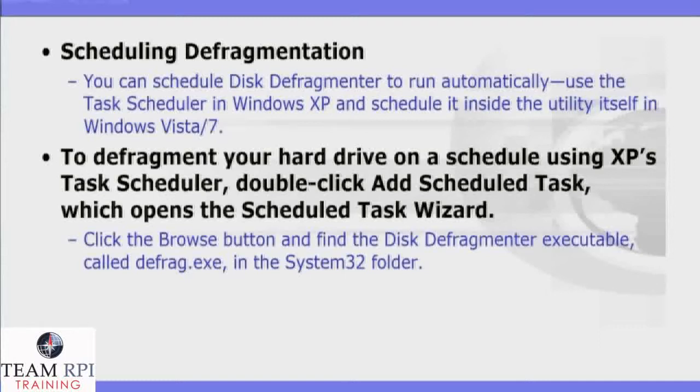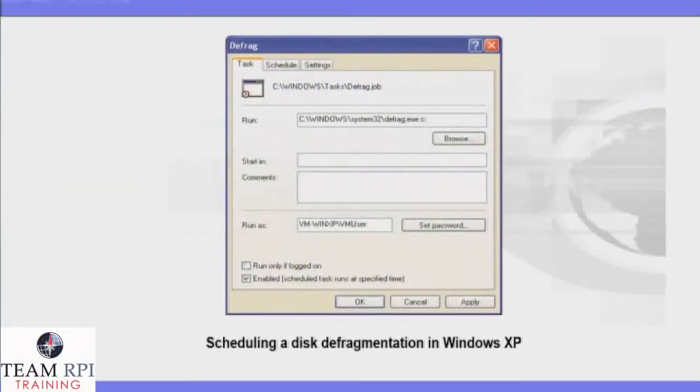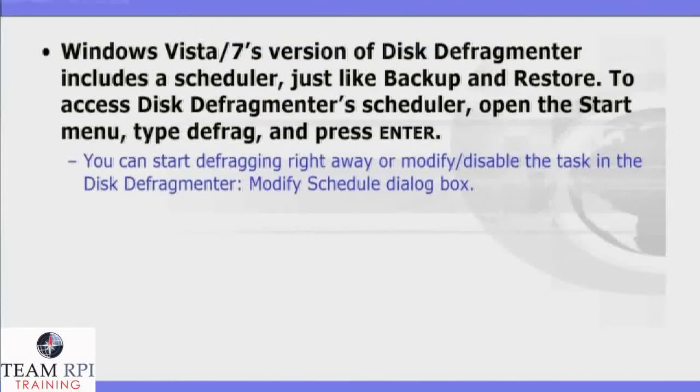To schedule defragmentation, you can schedule the Disk Defragmenter to run automatically. To do this, use the Task Scheduler in Windows XP and schedule it inside the utility itself in Windows Vista and Windows 7. The Windows Vista and Windows 7 version of the Disk Defragmenter includes a scheduler with it. Just like Backup and Restore, to access the Disk Defragmenter schedule, open the Start menu, type defrag, and just press Enter.